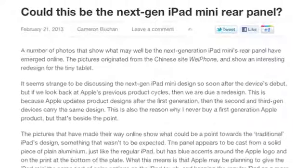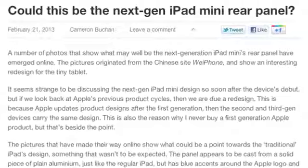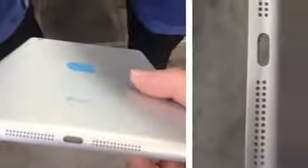Okay, now next I want to talk about two conflicting iPad rumors. The first is coming from a Chinese website called iPhone, and they are posting pictures of what they claim is the backplate of the next generation iPad mini. Now reportedly this second generation iPad mini will have a Retina display, but also a redesign to mirror the design of the current full-size iPad models. So the edges are curved more, and it's just one solid piece of aluminum with speaker holes drilled into the bottom like on the current iPads, and then of course there's the lightning connector at the bottom.